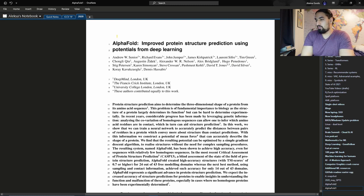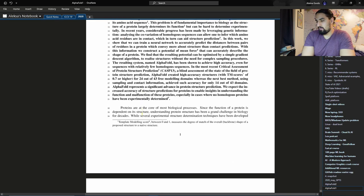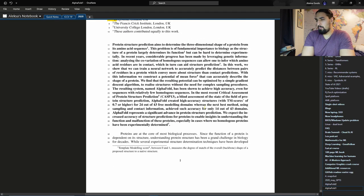You can see the title is AlphaFold: Improved Protein Structure Prediction Using Potentials from Deep Learning. They had a bunch of folks working on this project, as is pretty common for huge projects like this one. They started in 2016, so it's already been a 4-year effort of many smart people. I already mentioned it's DeepMind, they're based in London.